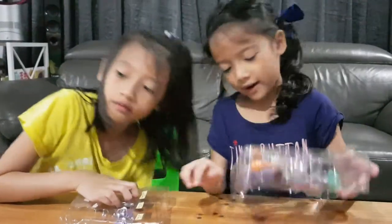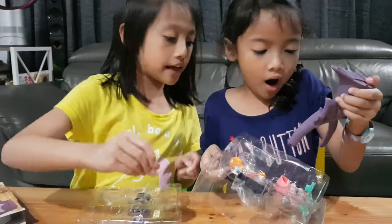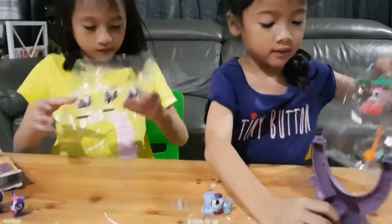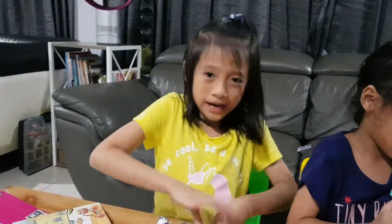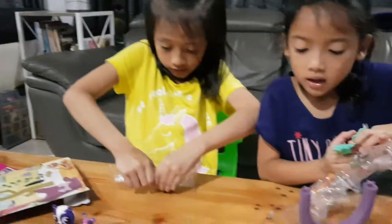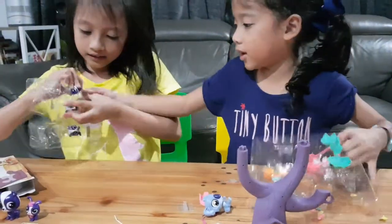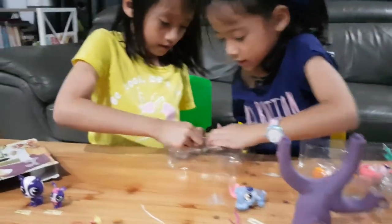I don't know if the back row. Oh, it fell. This goes right in the middle. Oh, whoa. That's a big house. Look at that. Whoa. The babies are so hard to get out. I'm trying my best. I will help you. I'll get this freaking baby out of here.